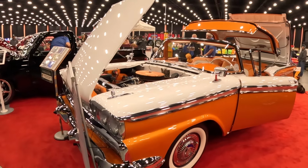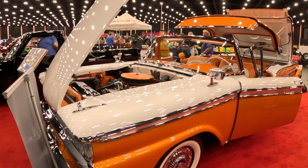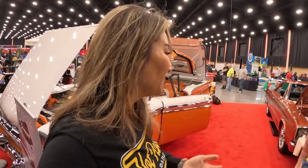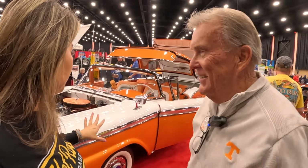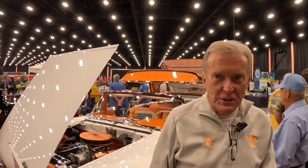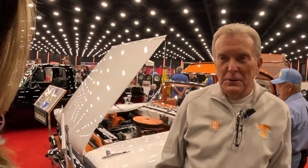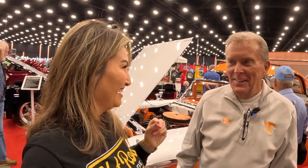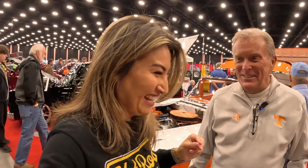All right, everybody. So I found the owner of this beautiful '59 Skyliner. Bob, how are you today? I'm good. How are you? Good. Come here, sir. Stand right in front of your beautiful classic. I'm loving the colors. And like I said to you, I've never seen one done to this level. How long have you had it for? I bought it in 1966. It's the first car I ever bought. I really know how to pick them. Yes, absolutely you do. Love that.